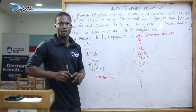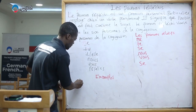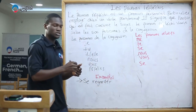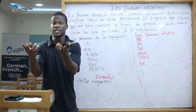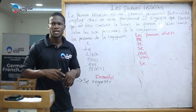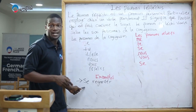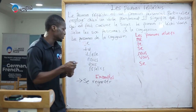Before we go into examples, when you see a verb like this, se regarder, we know regarder to be to see or to look. But what is this se doing there? Sometimes people ask, why is this se there? It is very simple. This se is simply marking the fact that it is a reflexive verb.